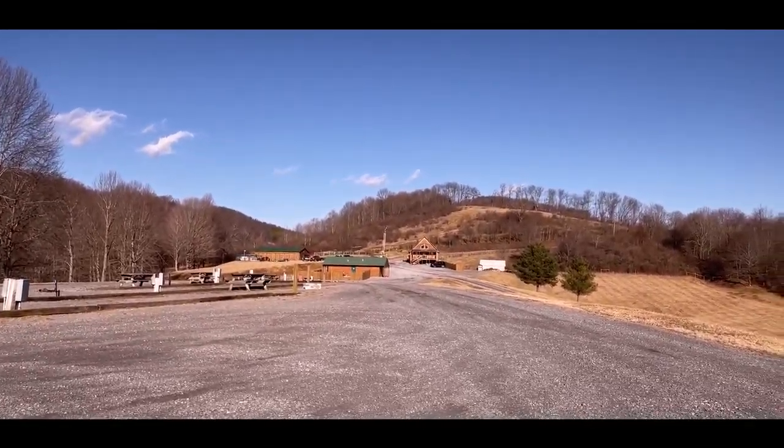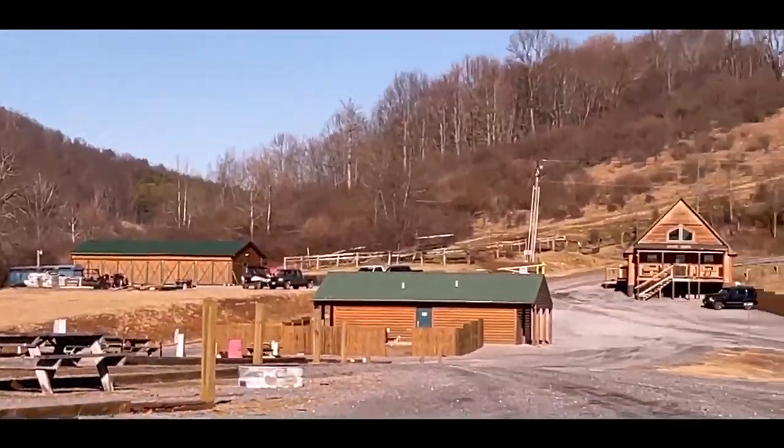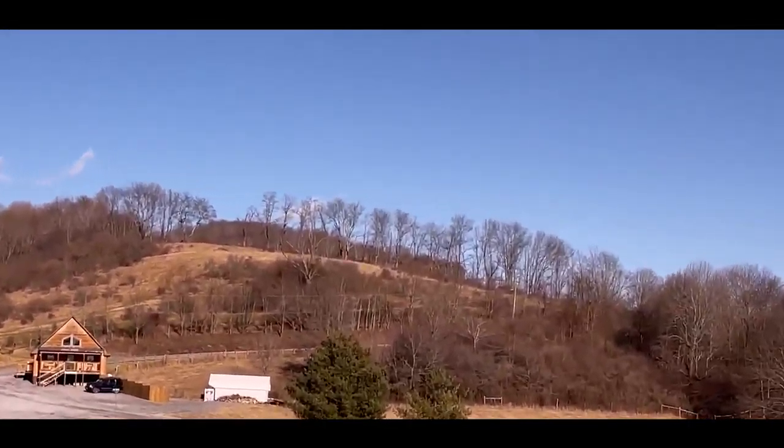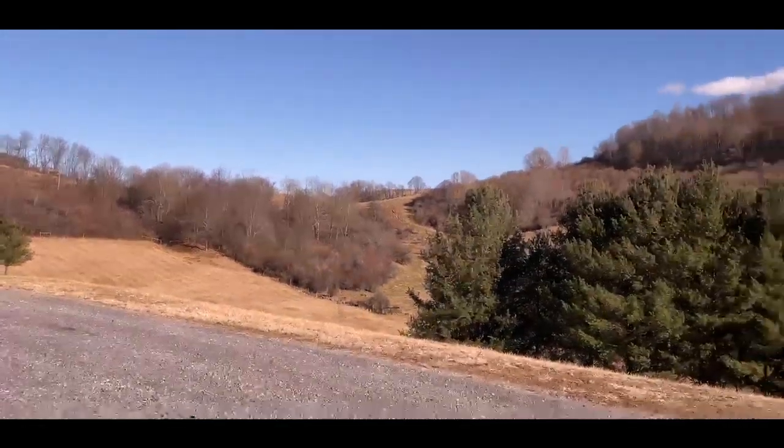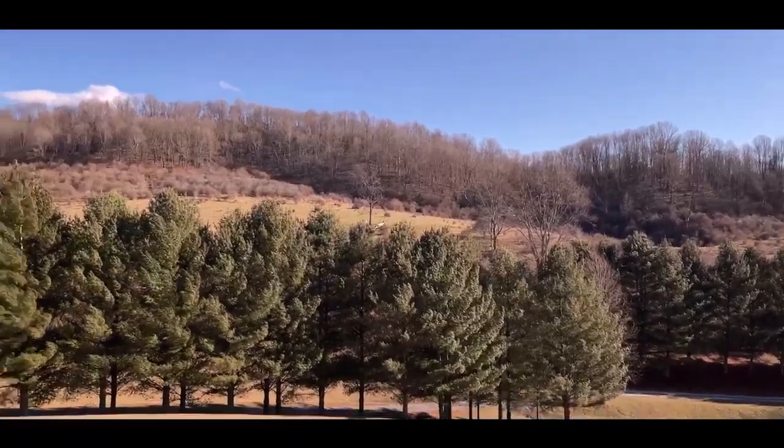But yeah, there's the front of this place. Looks like there's a cabin with another building. Not too sure what's in it. There's some other buildings in the back. And then the road just goes all the way out that way, leading out. Here's all of the evergreen trees with the field over all the way over that side.